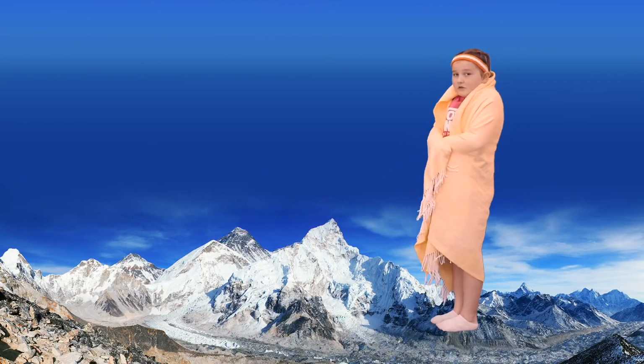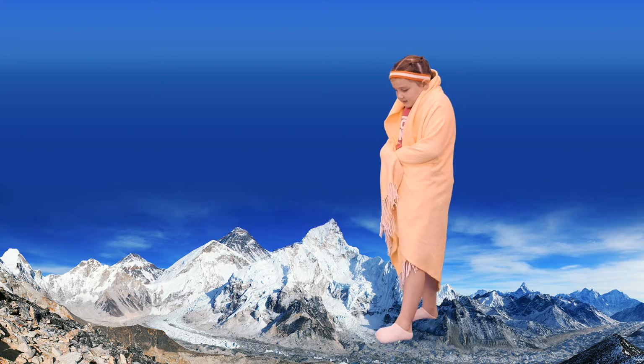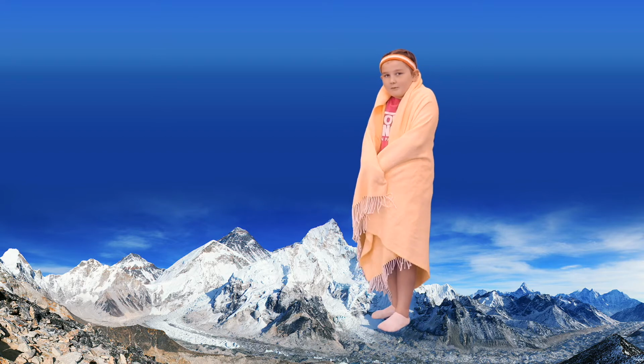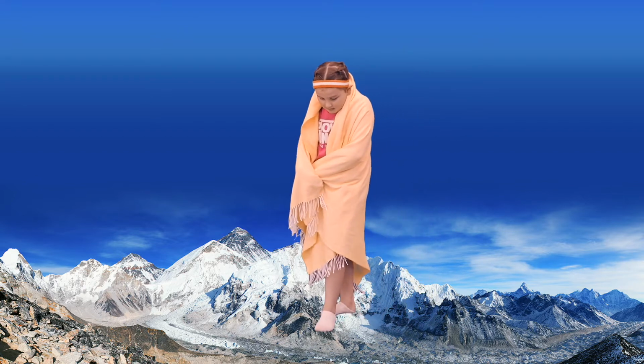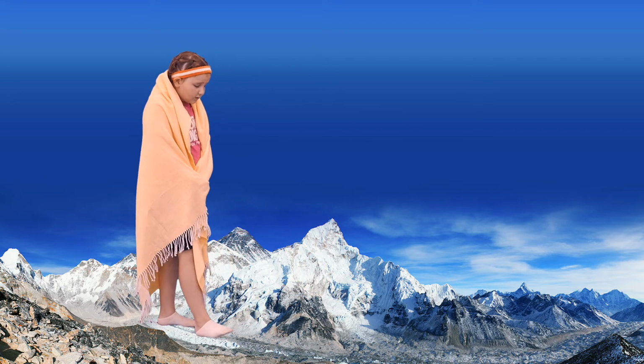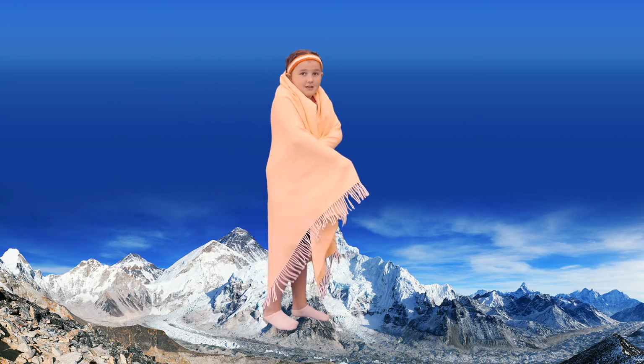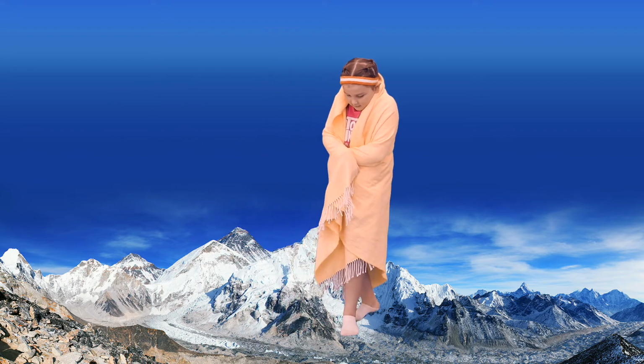Oh, so you guys all know Mount Everest is the coldest place, and it has the biggest mountain. So this is why I'm wearing this blanket. Man, Mount Everest is giant, but right now, it looks like 1 foot tall. Man, even though it's 1 foot tall, it doesn't mean it can't be cold here.